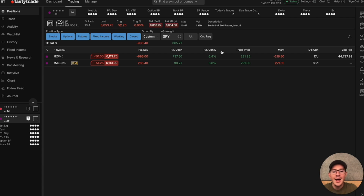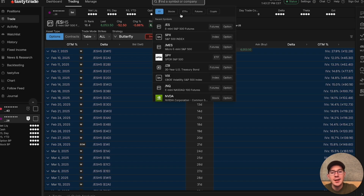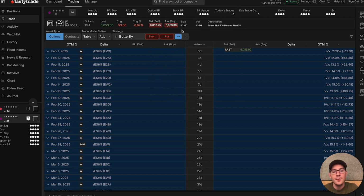Okay, cool. So how do we actually do this in the broker? How do we actually understand this and trade this? Let's go to the trade tab where we see this. And again, like I mentioned, this is best to do on futures options. So I'll do ES. You can also do this on others, but this is ideally a futures options trade. So ES, or MES for a smaller account, but ES is preferred.